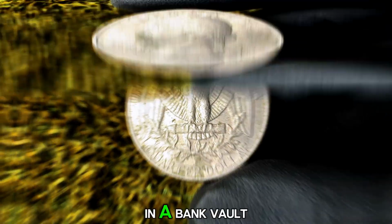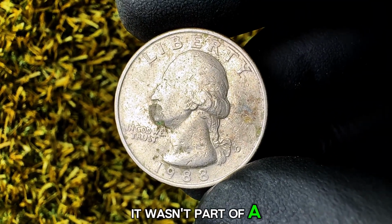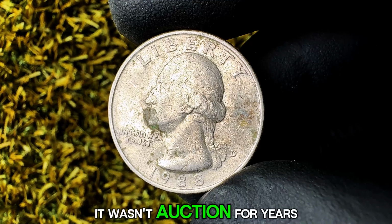The coin didn't turn up in a bank vault. It wasn't part of a dealer's hoard. It wasn't auctioned for years.